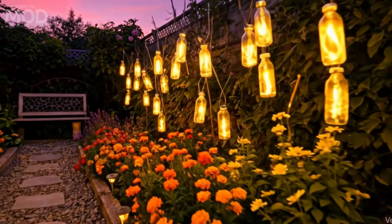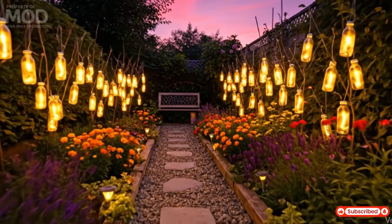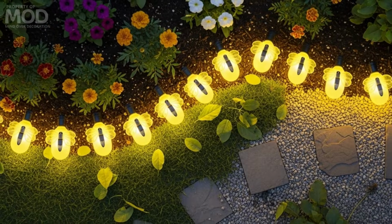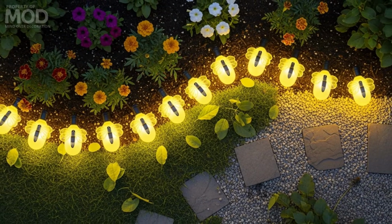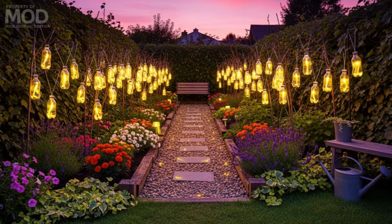As the sun begins to sink and the sky melts into a canvas of pink and violet, something magical awakens in this tiny backyard. One by one, the soft yellow lights inside recycled bottles begin to glow, small, humble, yet full of life, like a swarm of fireflies returning to dance around the garden.